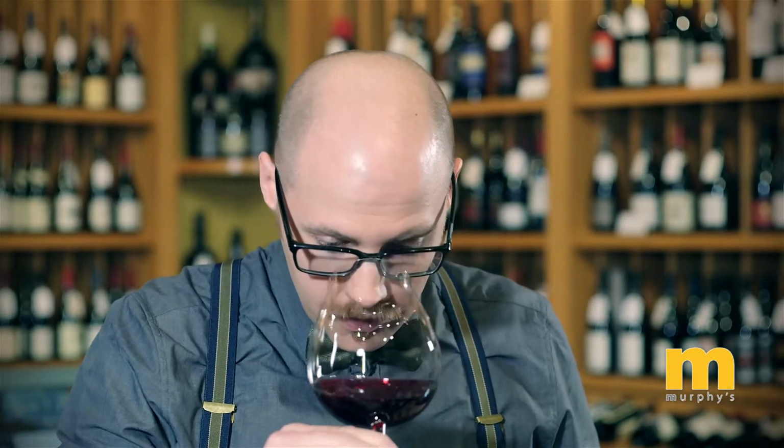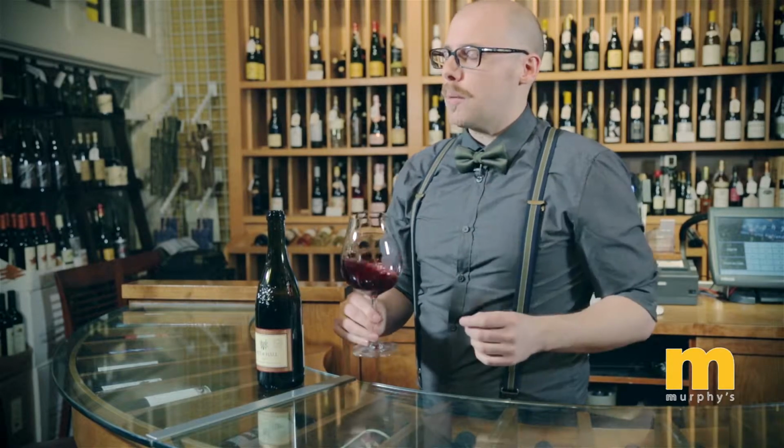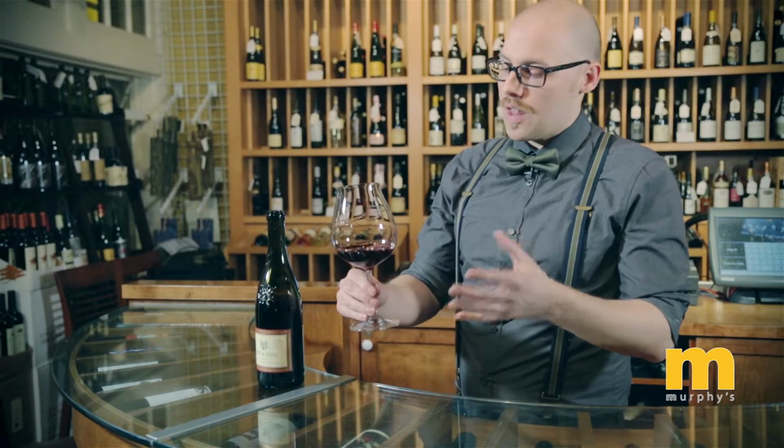Let's take a look. So, bright, gorgeous red fruit coming off of this wine. Cherry, raspberry. There's a little hint of just a note of topsoil. And a characteristic that I normally only see in Willamette Valley Pinot Noir, which is sort of like a seed, you know, like a fresh toasted sesame seed.